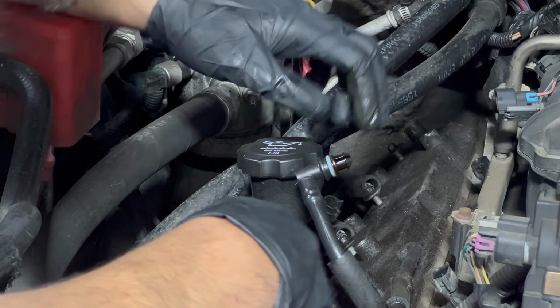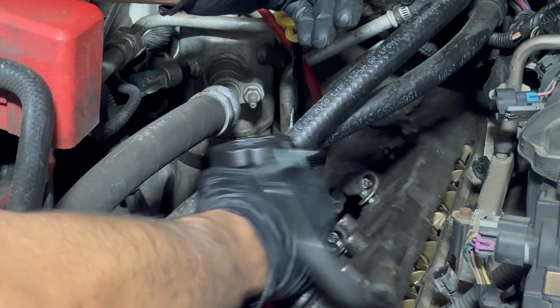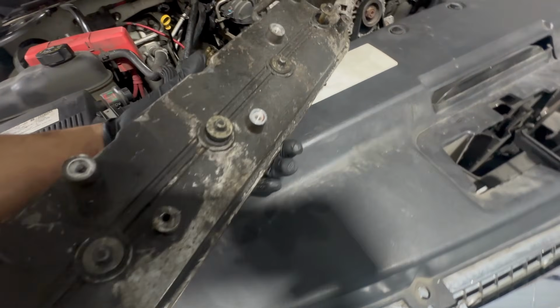All right, it's finally time to take it off. Hopefully now all we have to do is just pull it out and the whole valve cover comes off. Let's see. There we go. All right, I'm no genius, but this thing does not look good at all from any side. Like, it's completely cooked in oil. It's really bad.